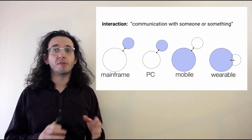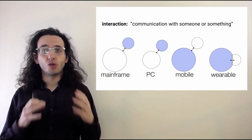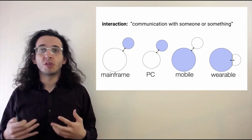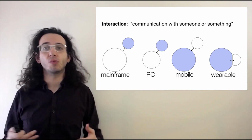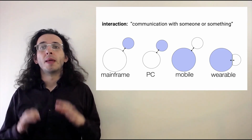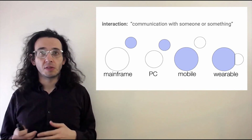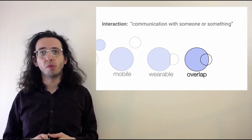Now, this way of thinking of the letter I in HCI as interaction is very powerful, and it draws on the very definition of the word, communication with someone or something. And it's precisely that we as researchers are often optimizing. We're optimizing the speed of the communication, the bandwidth of the communication between the user and the device. But today, I want to emphasize that there's a new interface paradigm in the horizon just after wearable devices, and that these devices overlap with the human body to a much larger degree than ever before.